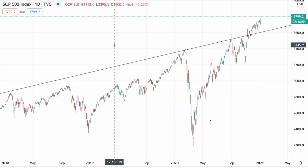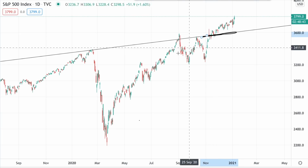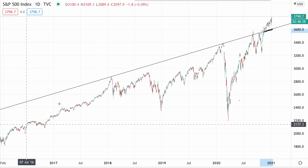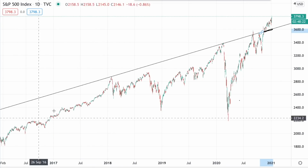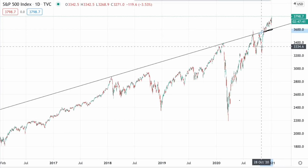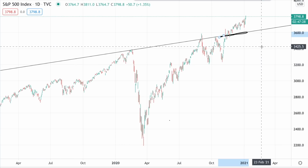So again, for us, it's all about this trend line here in 2020. We've broken it, telling us that the quote unquote normal gains that we've seen throughout the bull market are now going to be outperformed, at least in the short term. And so it really seems like the stock market is disconnected from reality. And that's really been a theme over the past few months with this rally.